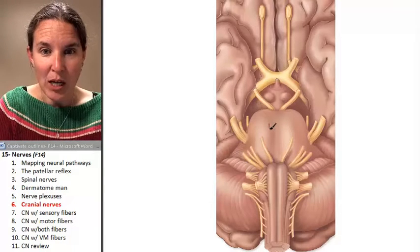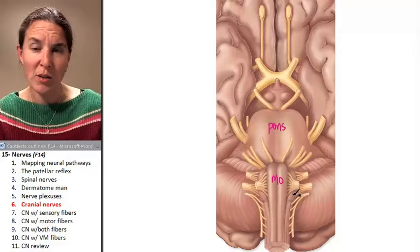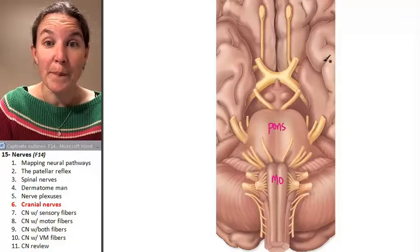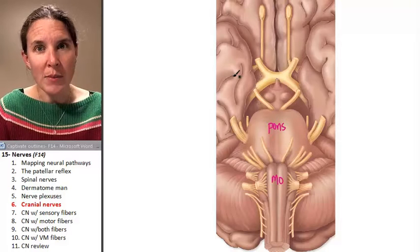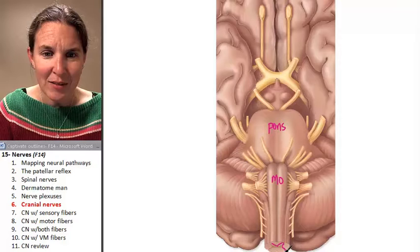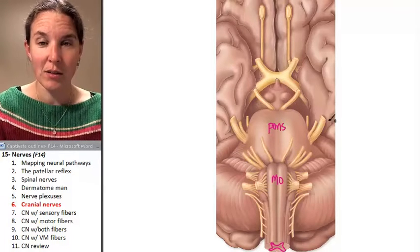This is my pons. Does it look familiar? This is medulla oblongata, also known as MO. Here is cerebrum. So we're just looking at the bottom side of a brain. Check it out. Here's spinal cord with my little butterfly. Fly away, butterfly. Don't fly away, butterfly.